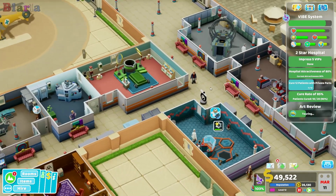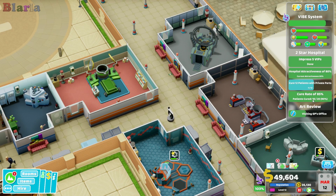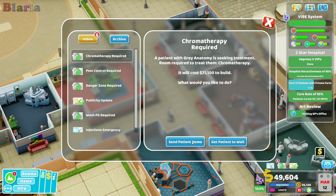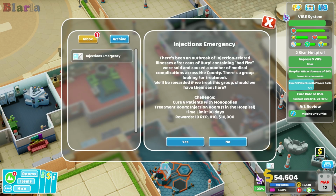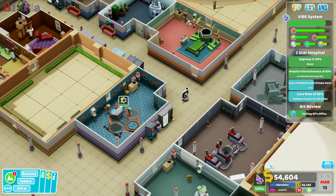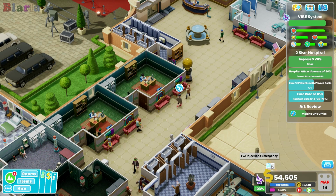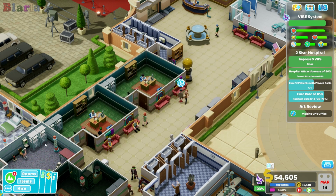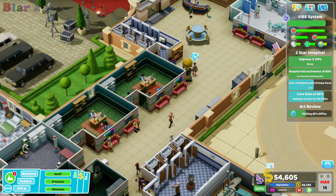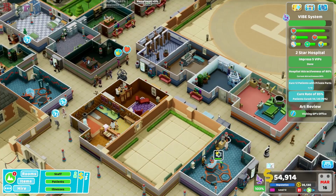You know, it's fine. And we can see putting these two clinics in, look what it's done. Now I am about to send a bunch of these home, so that will probably drop. Oh, we could look into that. But we did make it, so it's a step in the right direction. Now, what is this? Injections emergency. Okay, is this illness really, really difficult? Probably. Have I ever discovered this illness? Injection room. I have. Oh, 100% cure rate. Cool. Oh, we should do this.